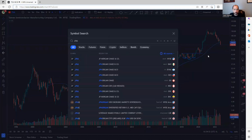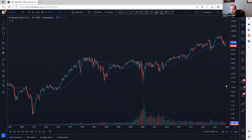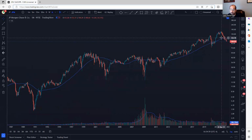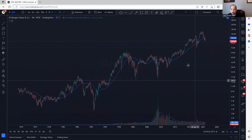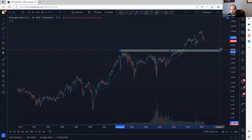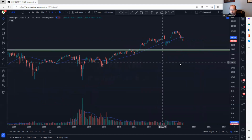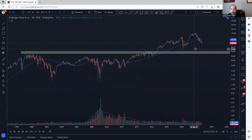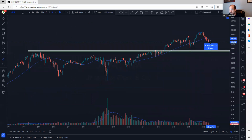Next up, JP Morgan, right? We saw banks hanging on by a thread, and JP Morgan is again under the flat now, 50-month moving average. They've been in business forever, haven't they? I guess they have like 100-something years, right? That's an area right there that could be interesting. I just don't see a ton, maybe above this area. It's an important stock, right? But it's below a flat 50-month. And so most likely it's going to be to the downside.